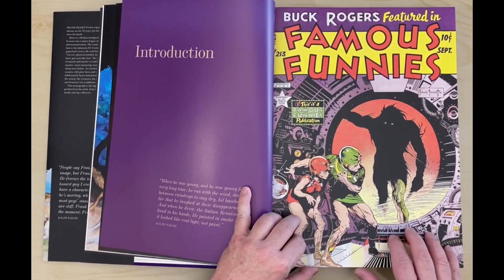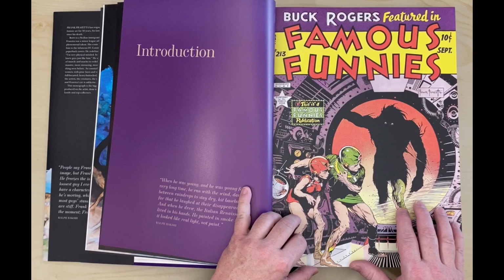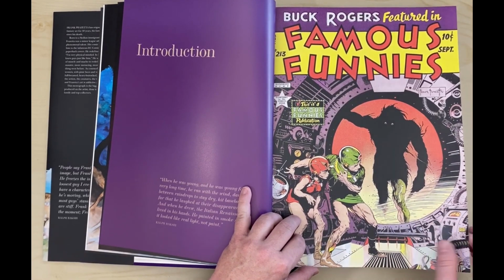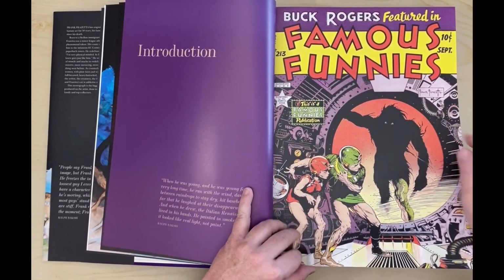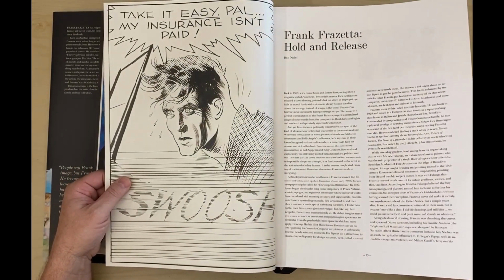So this is a great cover. This cover's been swiped a lot, including humorous versions of it. Pretty famous early cover. Got to put his name on there, big. Wow.